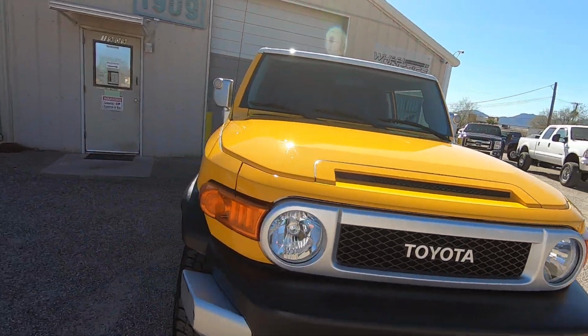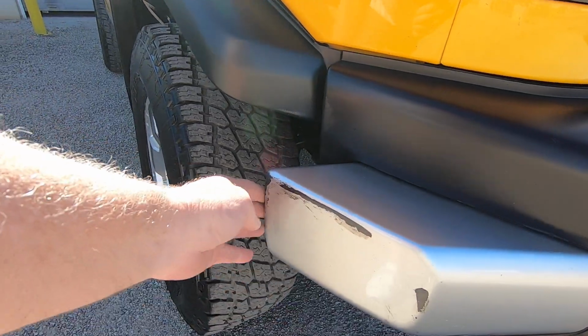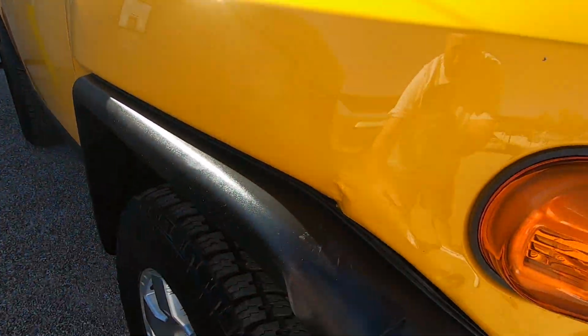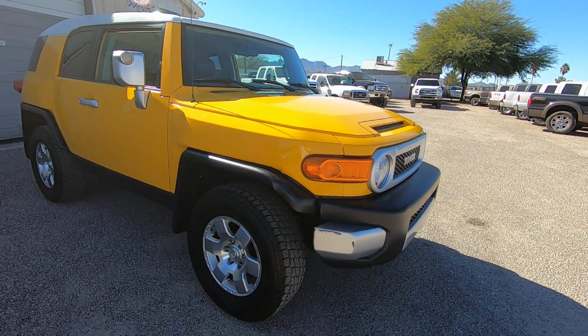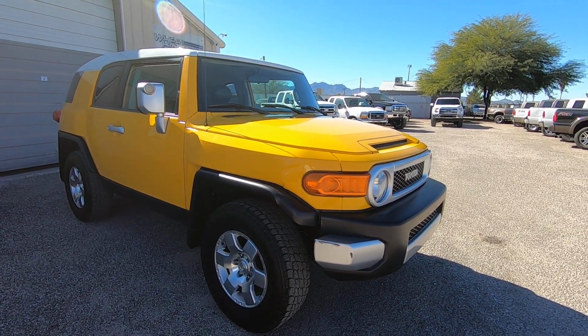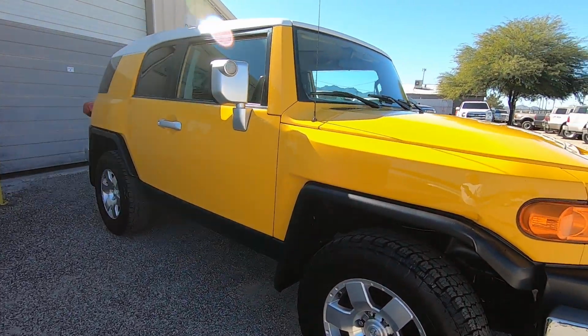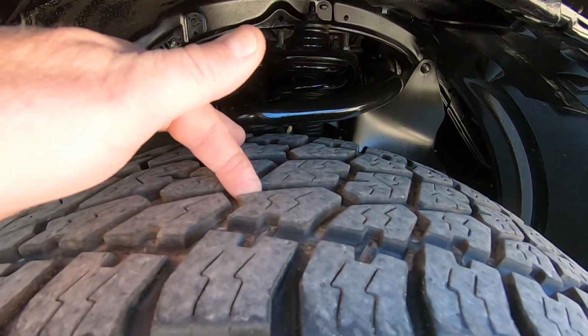Very straight car. The biggest problem it has, it got too close to something up here where it rubbed right here. Obviously a little silver touch-up paint would be good, and it bumped into this, which caused that. Okay, so that's what that looks like. At first it's kind of hard to notice, but it's there. It's not worth the effort of fixing it. It's a low-mile FJ Cruiser that really looks good anyway, so I wouldn't do anything if I were the next owner.